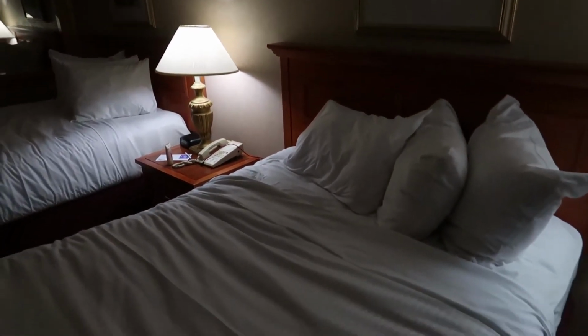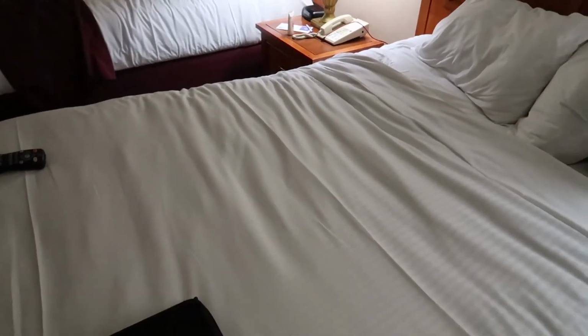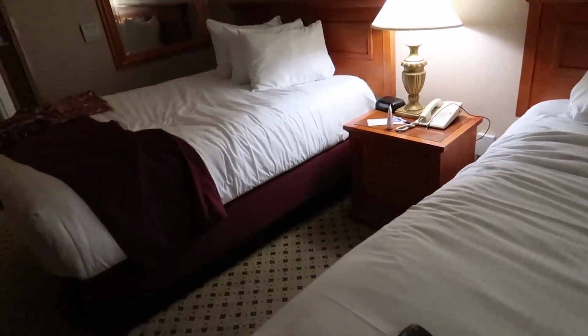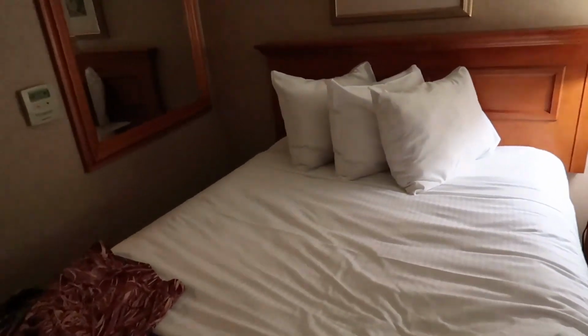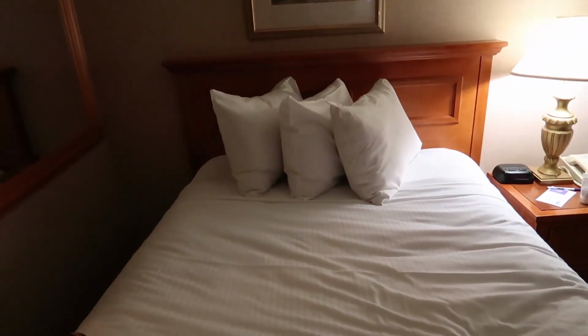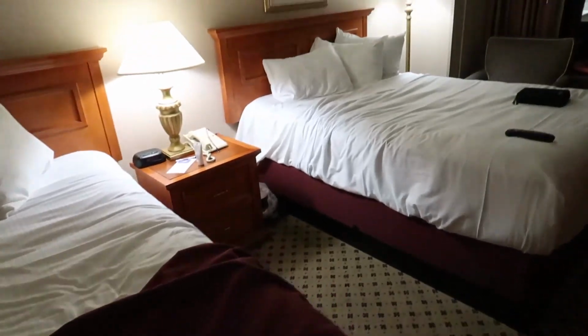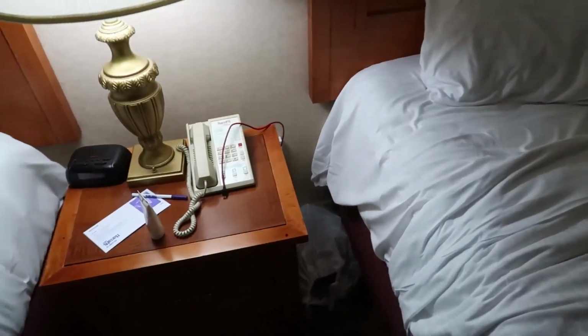We are finally getting to the beds. This one's been a little bit destroyed by me. As you can see, I laid on it on that side. And I also have some stuff over here. They're very plush, feel very nice. This one is looking a little better. The way those pillows are not moved or anything, that's actually how they were set up when we got here. Very interesting arrangement. That's atypical for a hotel, at least in my experience.